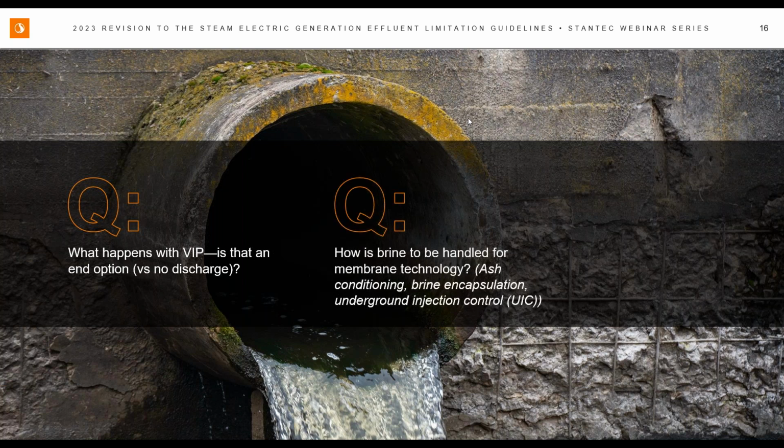And then as we look at membrane technologies, what is the end fate of the brine? Has EPA fully evaluated what those options are? Certainly ash conditioning was mentioned within their documents, brine encapsulation, underground injection control or deep well injection. Those were all options that EPA has referenced, but they start getting into areas of potentially solid waste rules, CCR rule, RCRA, and want to make sure there's some clear delineation on what's allowed and how that brine will continue to be defined once it gets applied to ash. Does it continue to be FGD wastewater or bottom ash transport water or whatnot, or does it get recategorized?